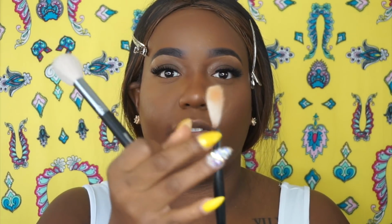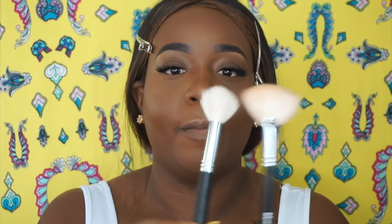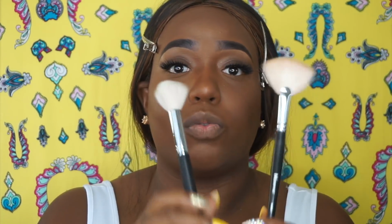So, two brushes that I like to use for highlighting on the face are these two, my Morphe M310 and the Morphe M530. One's a fan brush. It's like a fluffy fan brush. Some of them are really thin. I don't feel like they pick up product as well or deposit as well. And then we have this one. It's kind of lost its shape from being washed, kind of rough, but blends really nicely.